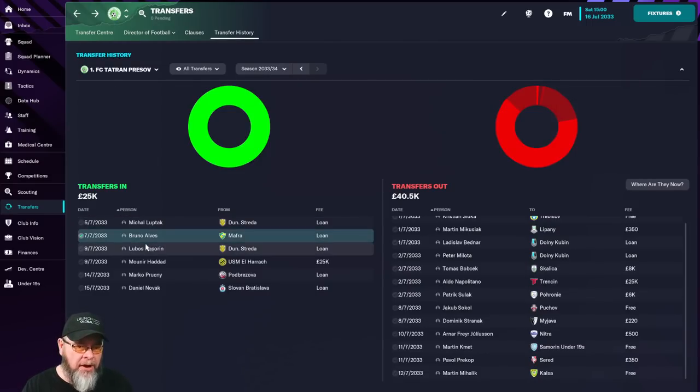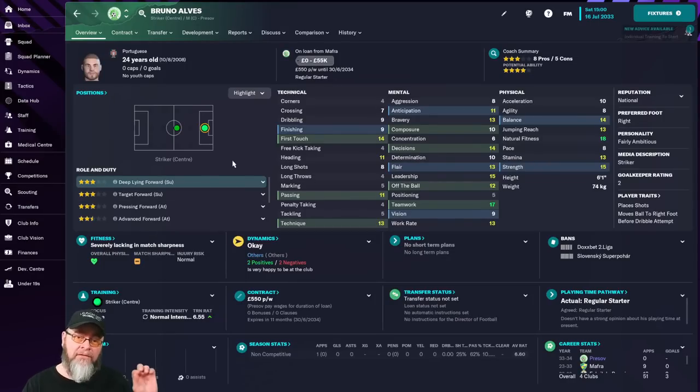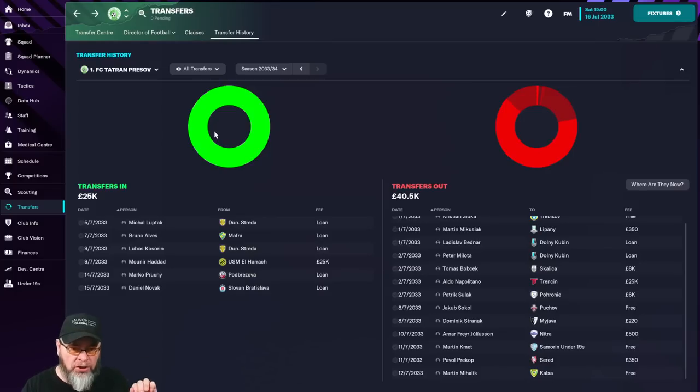We've got Bruno Alves on loan. When I first saw it, I thought it was the Mafia, but no, it's the Mafra. He's our new deep-lying forward. 24-year-old Portuguese fella. I think he'll do well this season. Good physicals, decent passing, I like the teamwork and stuff. All good on that front.